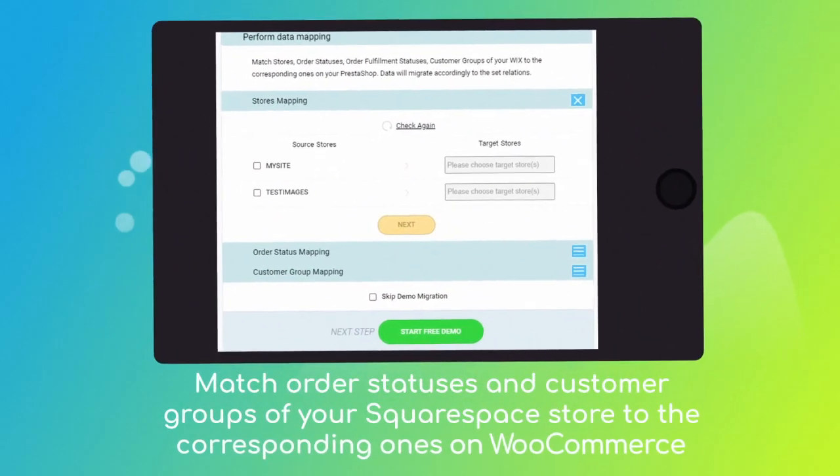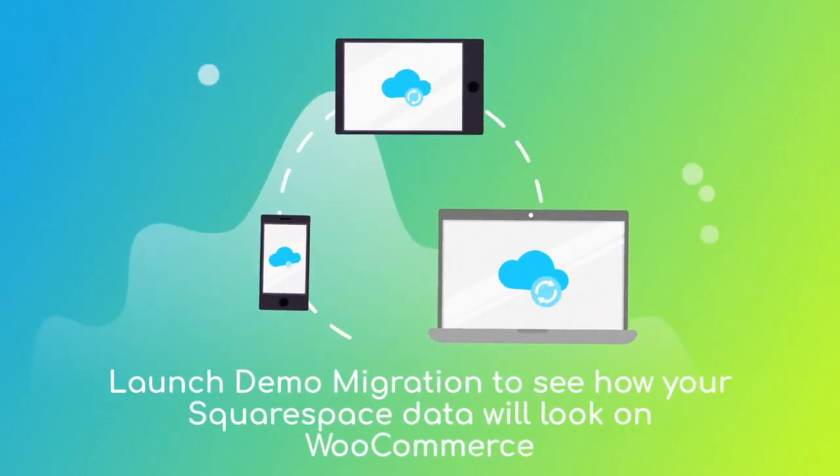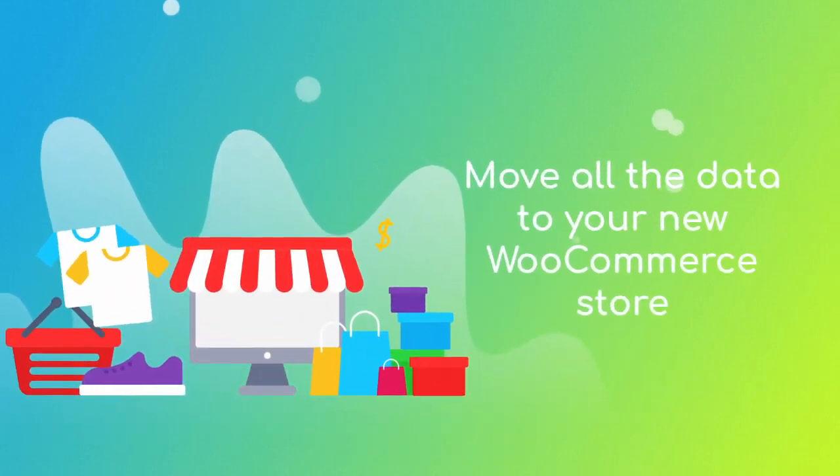Then, click the hamburger button to match your Squarespace order statuses and customer groups to the corresponding ones on WooCommerce. After checking the demo results, you're all set to launch the full migration and move all of your data to the new WooCommerce store.